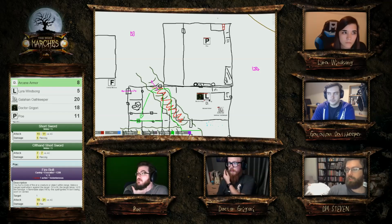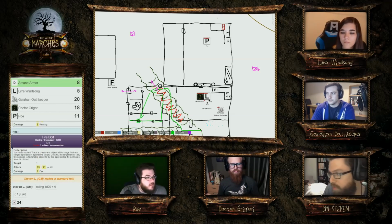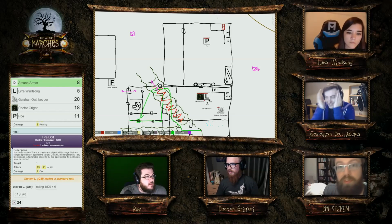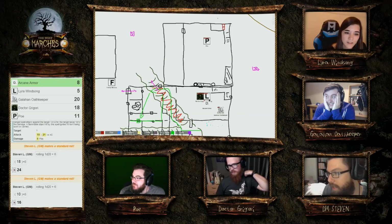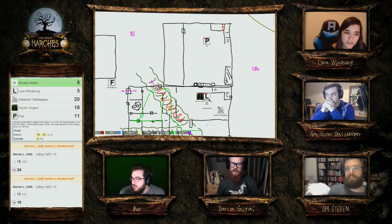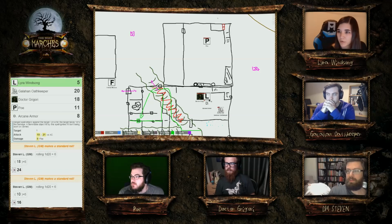It turns to Dr. Grigori, and it attacks him once with its fist, punching him for 5 damage. I had those to spare. And then it attacks Lyra once, hitting her for 5 damage. There you go. Just punch my face off. Lyra, it's your turn. All right. Can I move back and use my bow on the same turn?